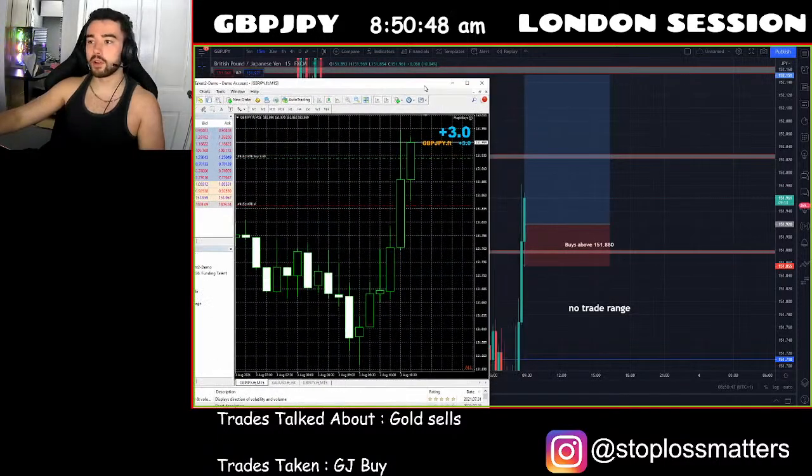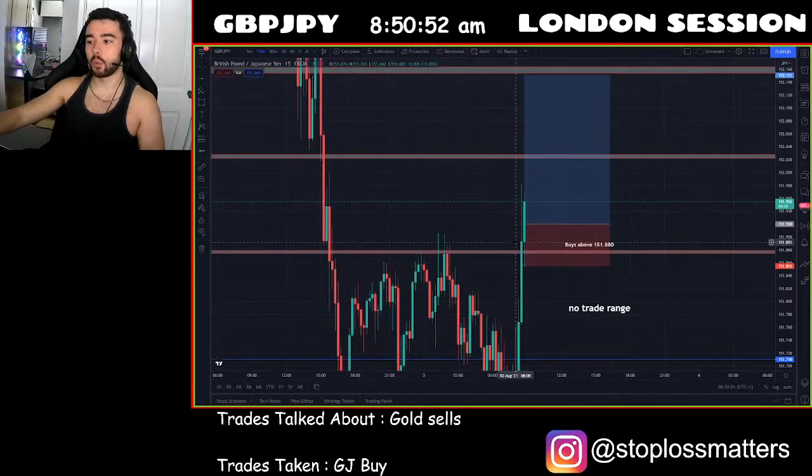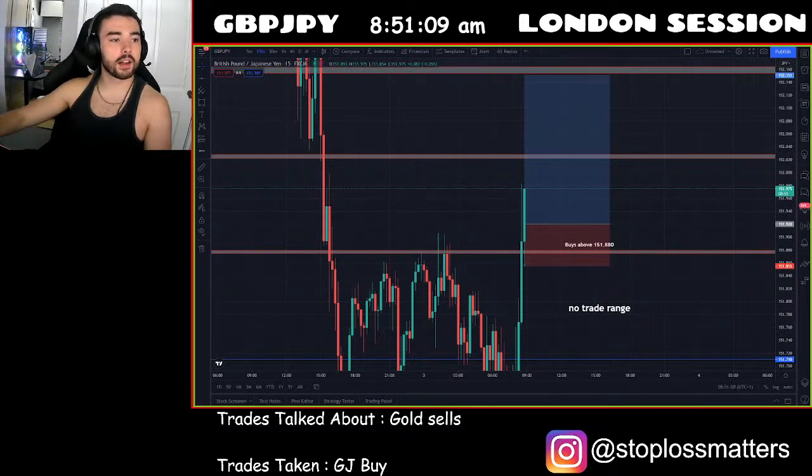So unfortunately, the only thing is, look at this. I'm only up 3 pips because my slip was ass. I wanted to get in at 151.807. I got in at 151.93. What the fuck is that? So I would have been up like how much here now? Like here? 6 pips. So we're going to exceed the highs here, which is good now.